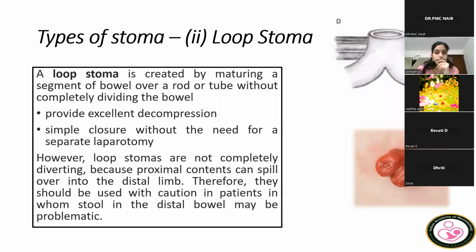Coming to the second type of stoma, that is a loop stoma. A loop stoma is created by maturing a segment of bowel over a rod or a tube without completely dividing the bowel. So this provides excellent decompression, and a simple closure only is required without the need for a separate laparotomy. But they are not completely diverting, and the proximal contents may simply spill over to the distal limb. So hence they should be used with caution in patients in whom stool in the distal bowel may be problematic.